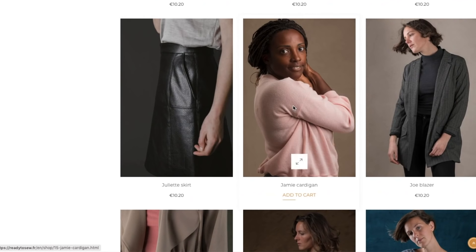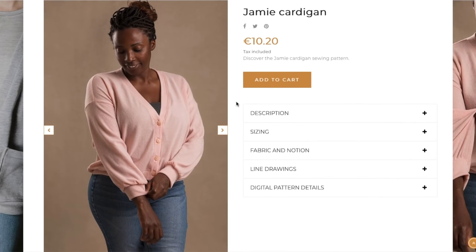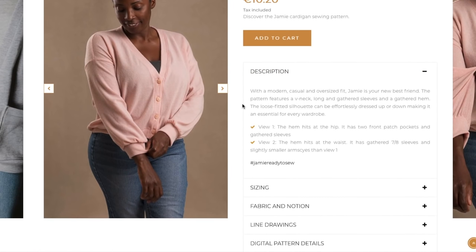All right, now we've got the Jamie cardigan. They really are all J names. Modern, casual, oversized fit. Jamie is your new best friend. The pattern features a V-neck, long and gathered sleeves, and a gathered hem. The loose-fitted silhouette can be effortlessly dressed up or dressed down.